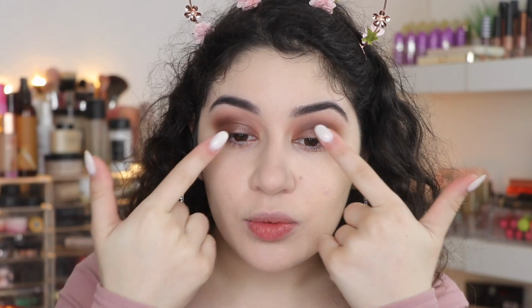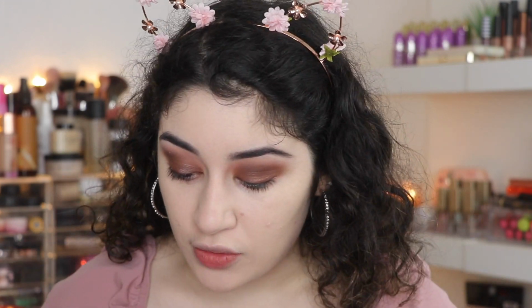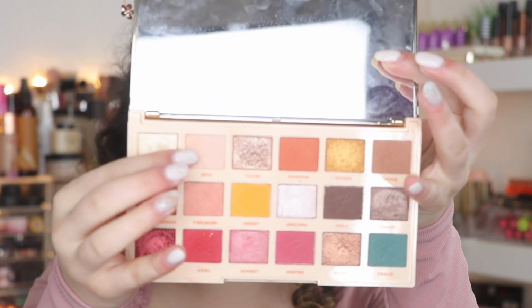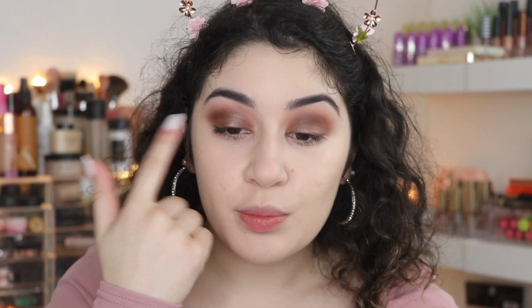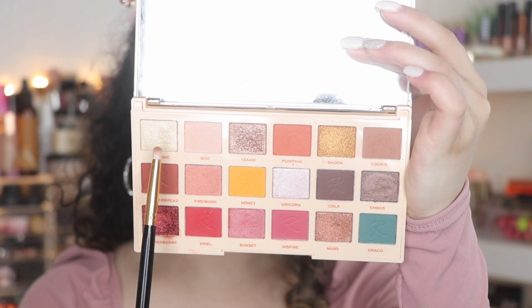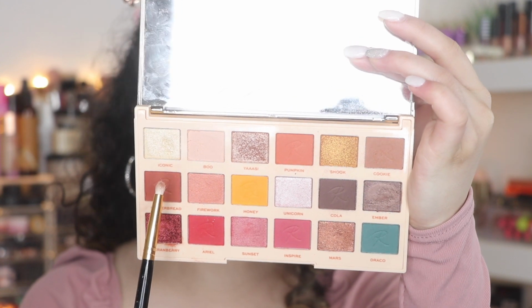It's so annoying, but I just had to switch my lens because my other lens was getting really foggy because it's super cold in the room. But all I did was apply a brow bone highlight and I used a matte shade. The one I used was this one right here, which is called Boo. I just buffed it out to soften the darker shades.